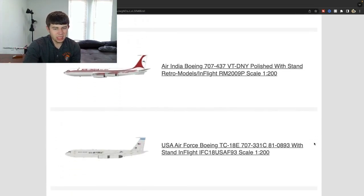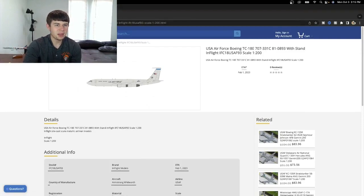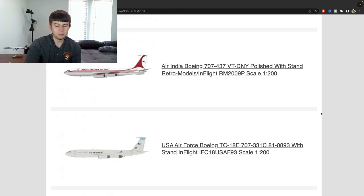And then following that, we have the USA Air Force Boeing TC-18E. This is a 707-331C variant, 810893. Nice aircraft right there. That would be a really cool one to experiment with. Kind of curious on the price. I mean, I'm a little bit curious, like 100 and something. Okay, no price for now, but probably somewhere in the 120, 130 ballpark. But I think that is a good looking aircraft, and I think that one is quite nice.